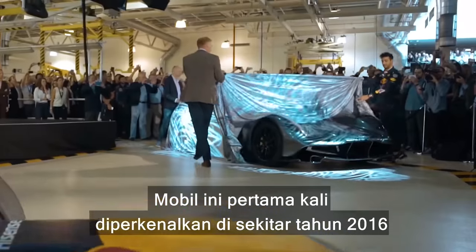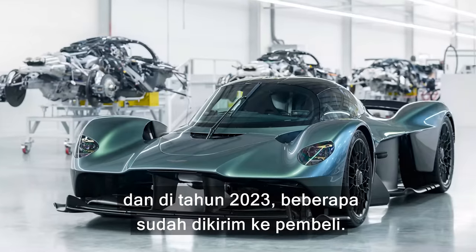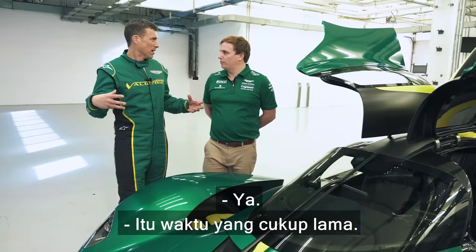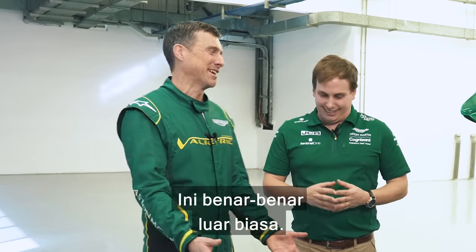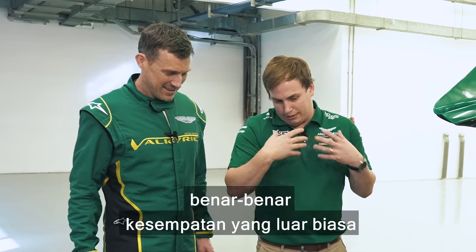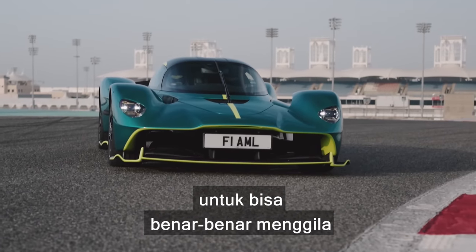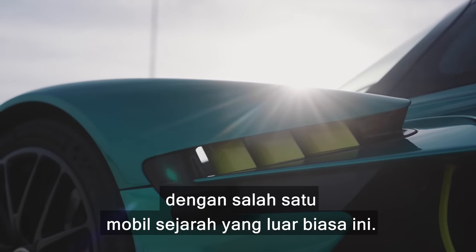This car was first announced, when was it? 2016? Yes. And with 2023, some have been delivered to customers. Yes. That's quite a long time, isn't it? But you must have loved doing this as an engineer. It must have been an absolute dream come true. Yeah, especially for the career, it is just such a fantastic opportunity to be able to go absolutely mad with an amazing piece of engineering history.